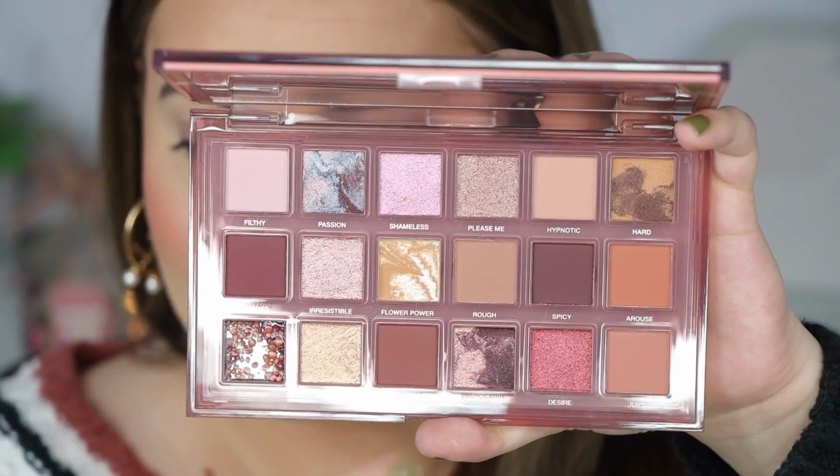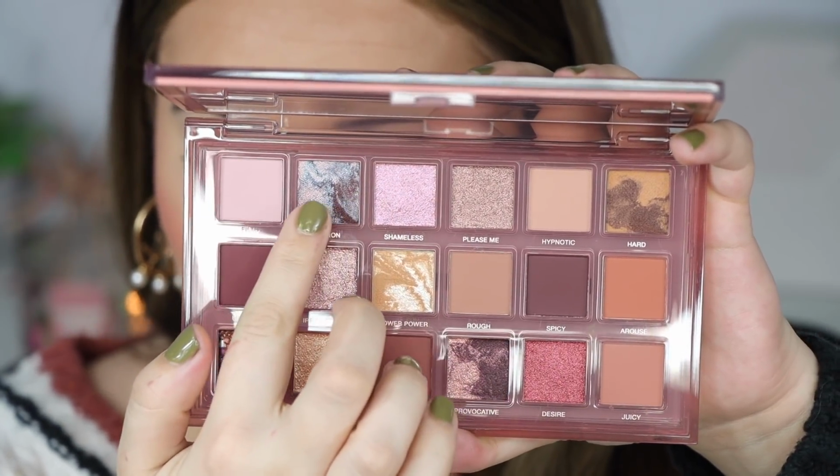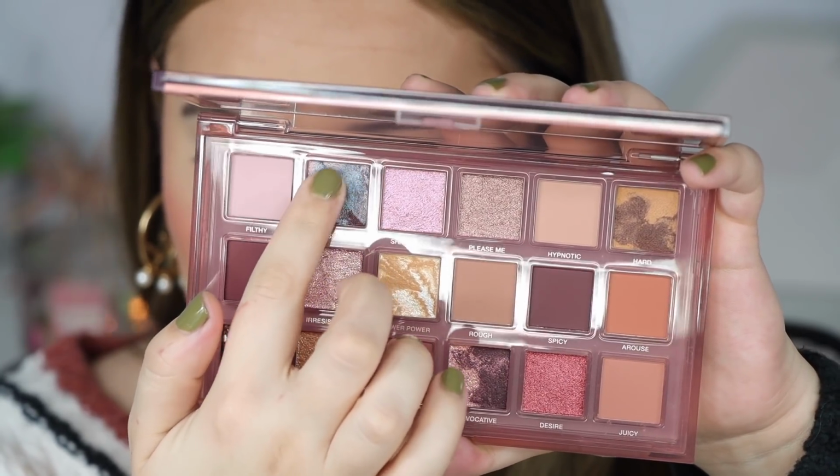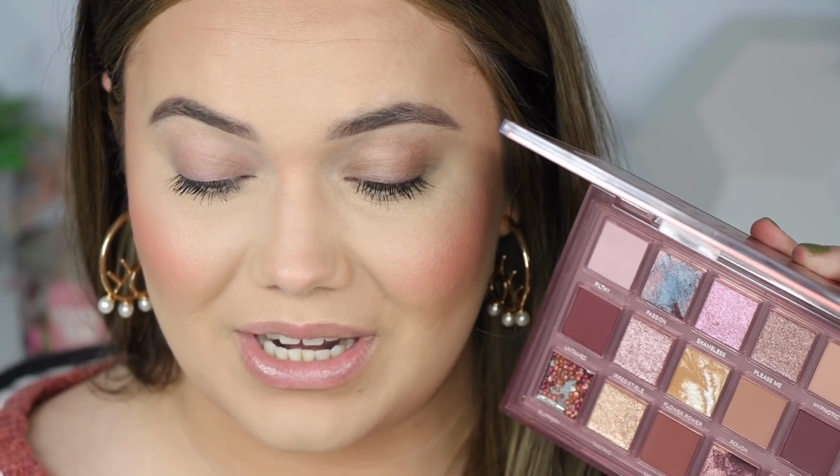The next shade is Passion, and I think this is a cream formula. Here we go. Sorry, looking at it backwards. And I'm so sad to ruin this with my stupid finger because it was just so pretty before I mucked it all up, but it's still actually really, really pretty, and it looks to be freaking phenomenal.